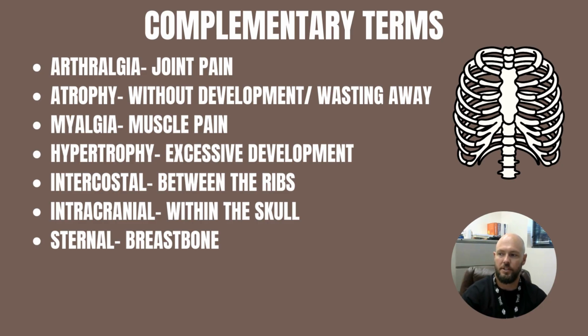Complementary terms, arthralgia is joint pain. Atrophy is without development or wasting away. Myalgia, muscle pain. Hypertrophy, excessive development or overgrowth. Intercostal, between the ribs. Intracranial, within the skull. Sternal, referring to the breastbone.